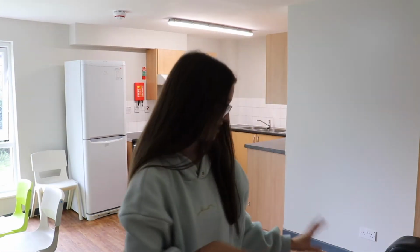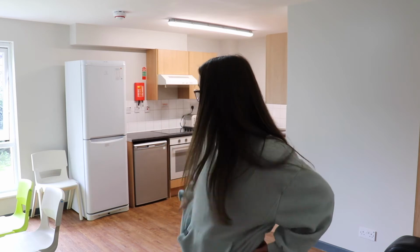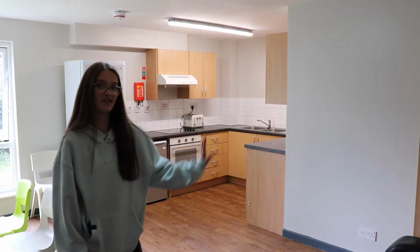And this is the common room, kitchen, diner thing in the Josephine Butler halls. So you have your sofa, it's fairly small but it's all it needs to be, bins, corkboard, big TV, dining table which seats comfortably 4, maybe 5, and then you've got your kitchen over here. The kitchen is everything it needs to be.